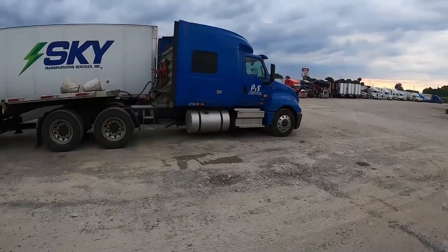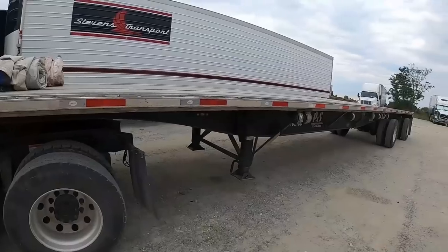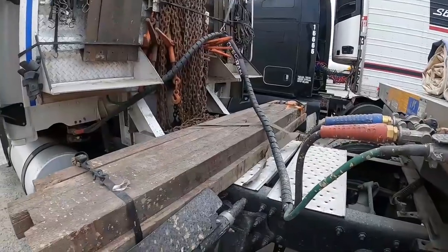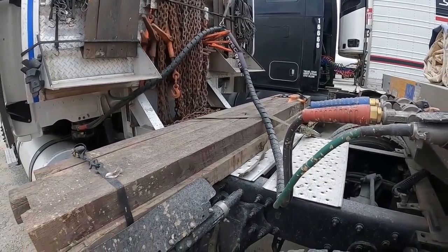Let me show y'all what I got beside me right here. Look what we got here. P&S, a blue truck. As y'all can see, I am empty. Wonder how this bungee ended up right here. Wonder how this happened. Not sure. But every time I come back to this Pilot, I always make sure I still got all my chains and my binders and all that stuff.